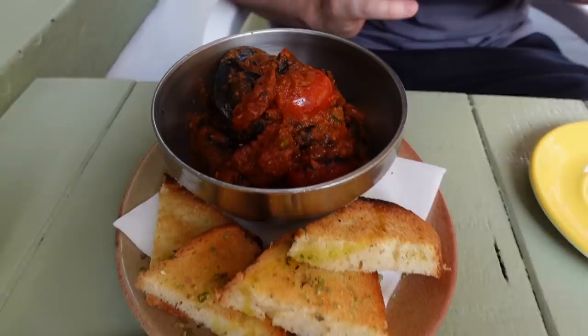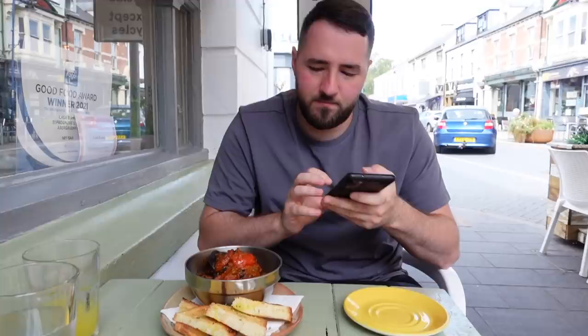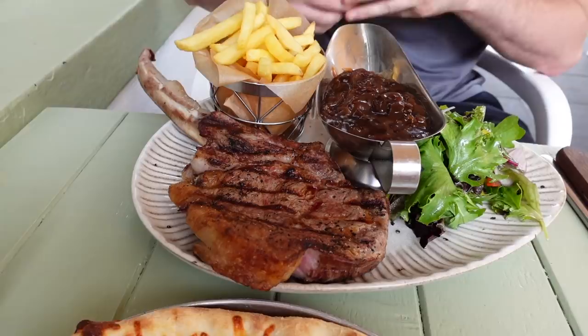He's gone for, what are they, mussels? Look how nasty they are. No, definitely not. It's got a massive steak. It's only 20 hours because you've got a bone.